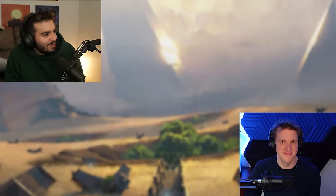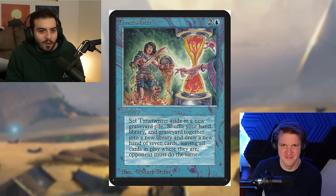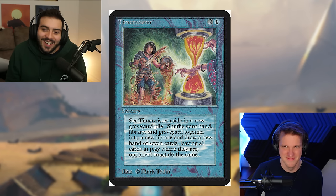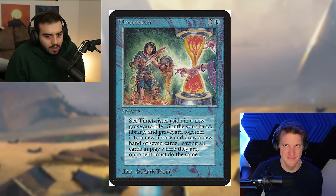Another Time one. Time Twister. Don't tell me you pull out the game Twister. 2 neutral, 1 blue. Set Time Twister. I hate that it's like one word. Set Time Twister aside in a new graveyard pile. What? Shuffle your hand, library, and graveyard together into a new library and draw a new hand of 7 cards. Leaving all cards in play where they are, opponent must do the same.